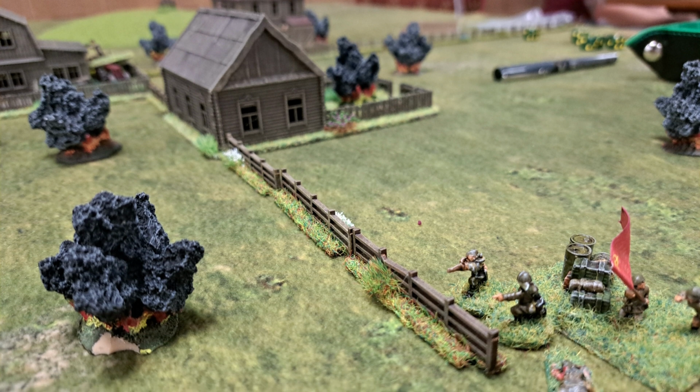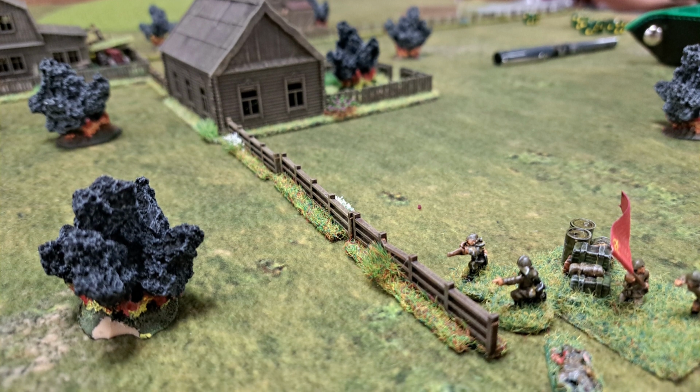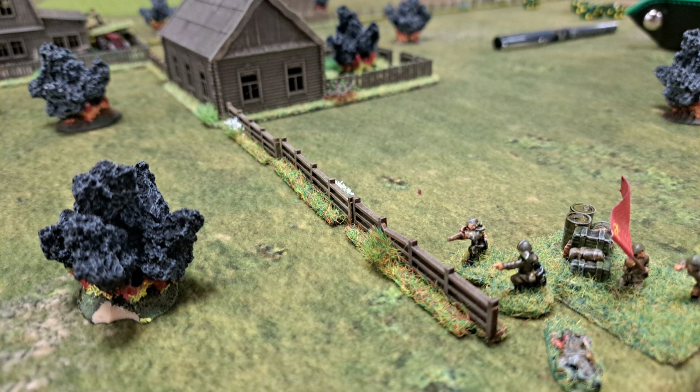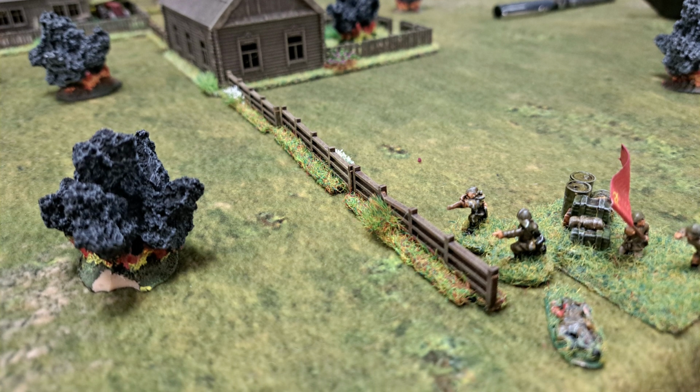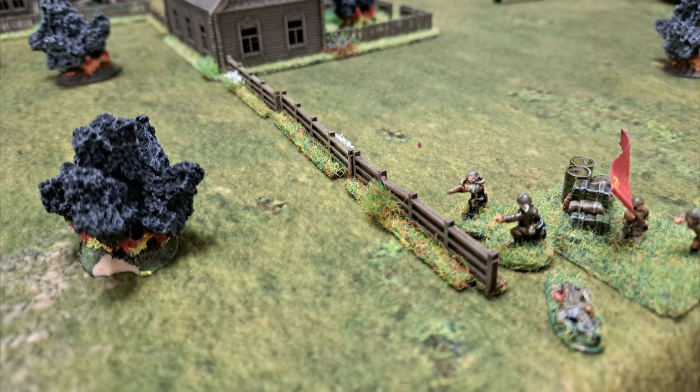And he blocked line of sight. He stopped the sniper from firing. I actually moved the mortar fire onto the sniper. Even that didn't kill her. I think it didn't even shock her. Yeah, I can't remember. But anyway, it was a massive expense just to get rid of this one thing.